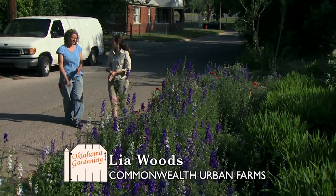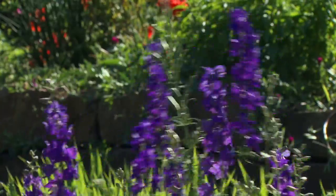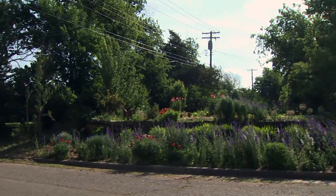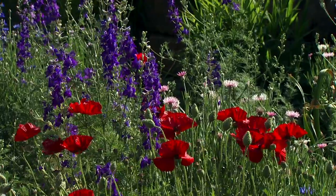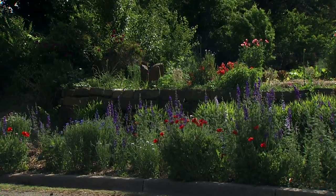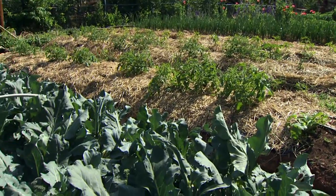Sure. Well, a group of us got together in the fall of 2010 and began talking about how we wanted to have more green space in our neighborhoods, and we wanted to see how we could grow food together. Out of a year-long conversation, Commonwealth Urban Farms emerged. We are both a CSA and an advocate for urban farming and urban gardening in Oklahoma City. Currently we have this lot, and we have a 25-member CSA. It runs from April through November, and members come once a week and pick up their vegetables.